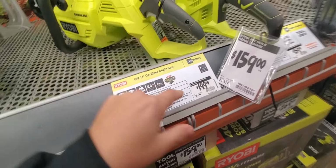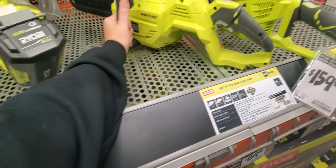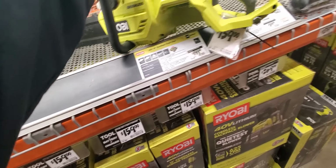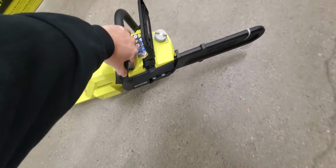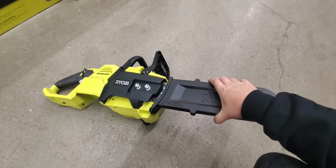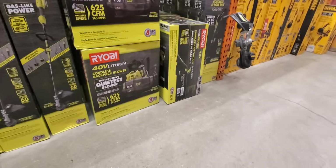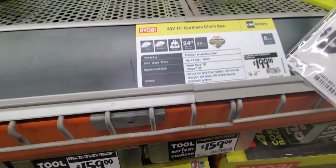Here's their Gen 2 chainsaw. And this is $199. Wow, this is pretty light, actually. Now, is this a 16 or a 14? Only one way to find out, people, right? Oh, it's on here with a zip tie. All right, I guess we have to look at the box. Because for some reason... Oh, it's a 14-inch.